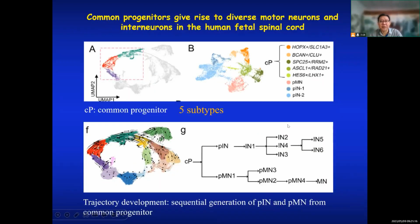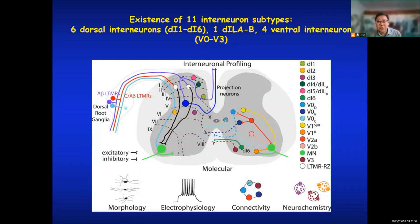But when we analyze those progenitors very carefully, we find one interesting group of cells. We call them common progenitors. They can be specified in 5 subtypes. Interestingly, we find that these common progenitors can give rise to motor neuron progenitor type 1, and then motor neuron progenitor type 1 will become type 2 and type 3, and later on mature into motor neurons. And these common progenitors also can give rise to interneuron progenitors, and then these interneuron progenitors will differentiate into various interneurons. So interneurons are very complicated in the human spinal cord. There are at least 11 interneuron subtypes aligned from the dorsal to the ventral spinal cord.